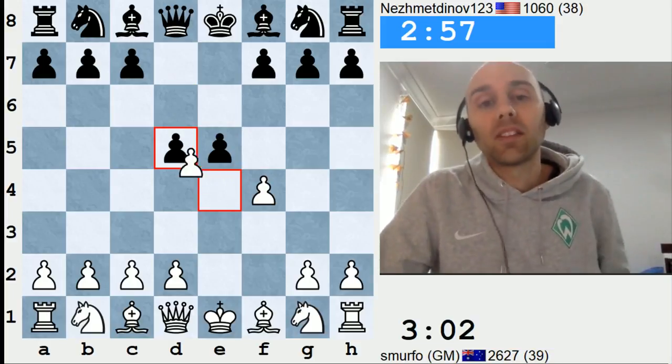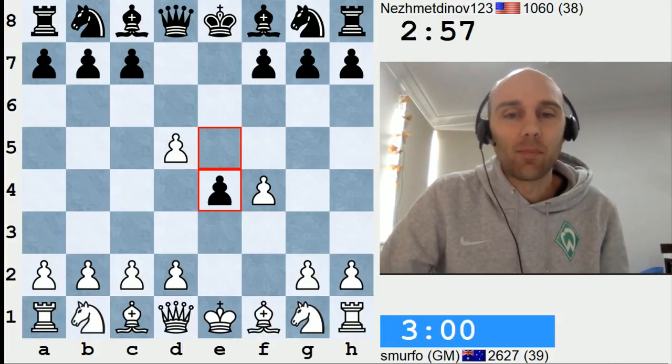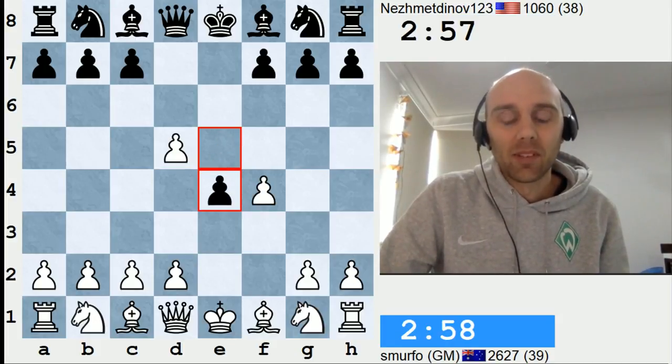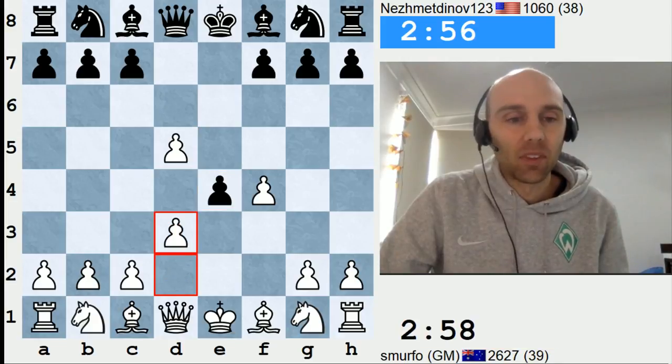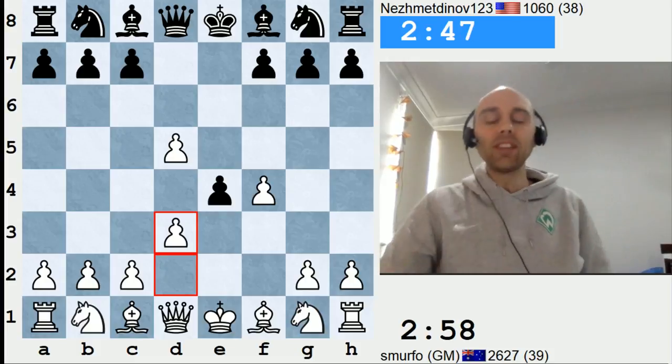All right, so Nezmetanov is back, which is great. And we don't have a Latvian because I beat him to it. I beat him to it by throwing in a King's Gambit again. Problem is, this guy knows all these tricks.